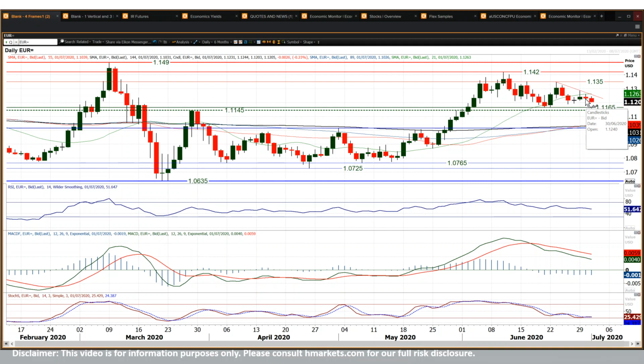That reaction low that we saw yesterday was the similar low that we saw last week. So that is clearly a basis of support, and the market falling back towards that would suggest that's going to come under pressure again. Now, 1165 is obviously the key basis of support near term, and if that breaks to the downside, effectively that would complete a top pattern and basically a range breakdown.